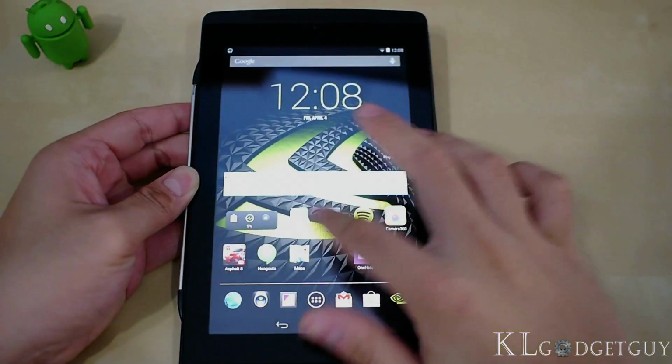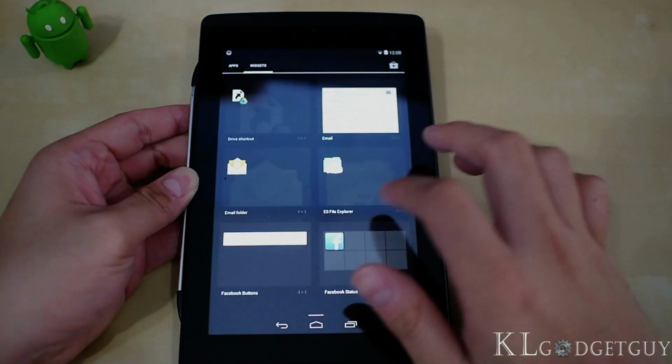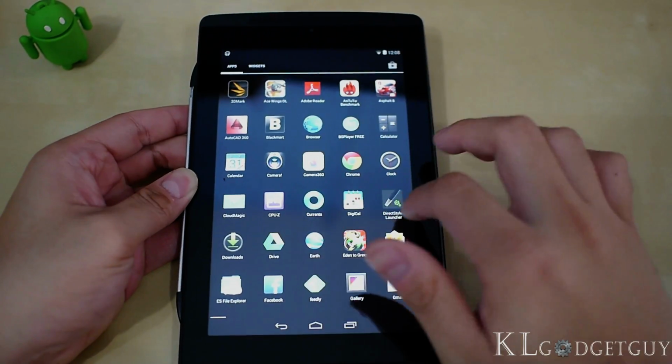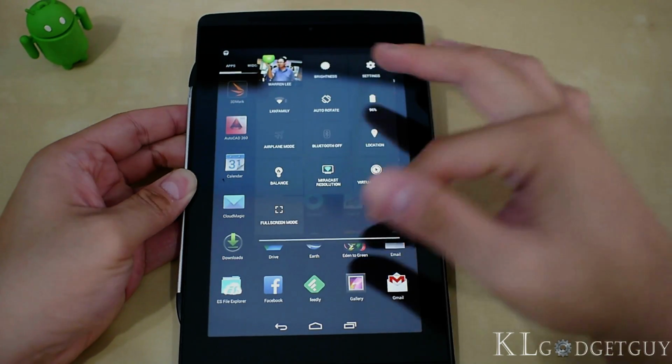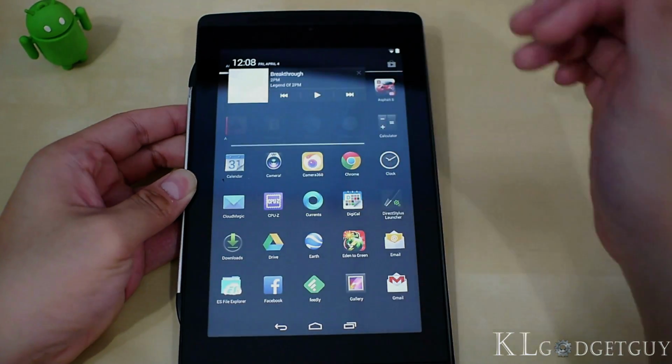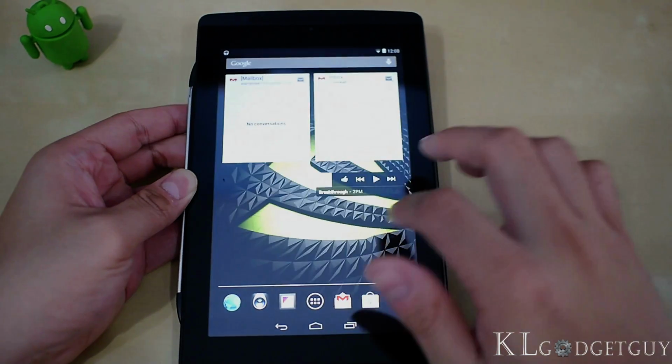The Tegra Note 7 doesn't have the best display resolution on a 7-inch tablet. The 1280x800 resolution is considerably low by today's standards. Fortunately, color reproduction and viewing angles are really good. Touch response is gorgeous, responding to our feedback accurately.